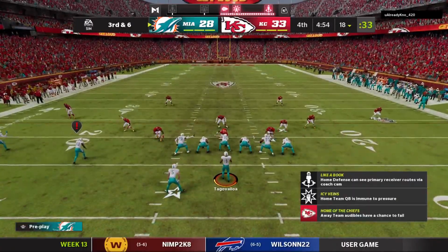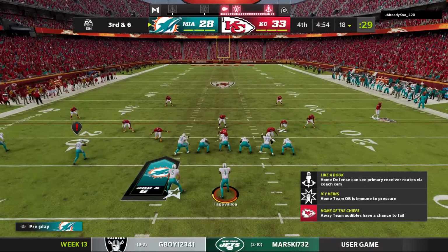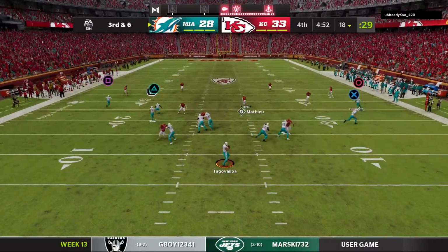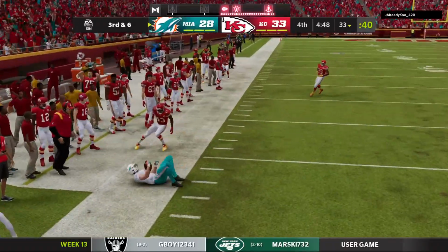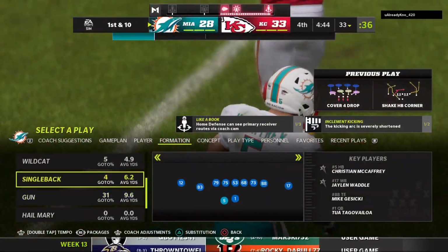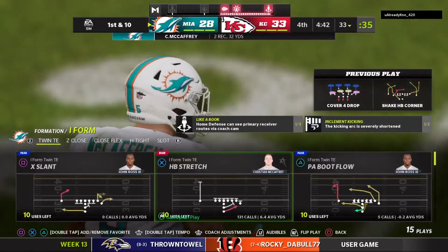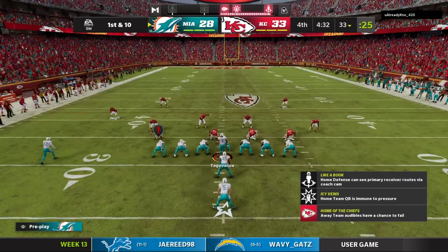The Dolphins on 3rd down, 2 for 5 to this point. This will be 3rd and 6. Here's Tua. Gets this to his running back. It's Christian McCaffrey. And he is going to have the Dolphins' 1st down as they're able to get the 3rd down conversion. Tell you what, he's been able to put the ball in some tight spots all game long.